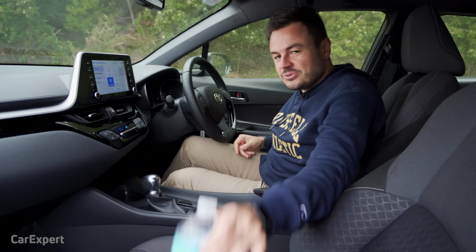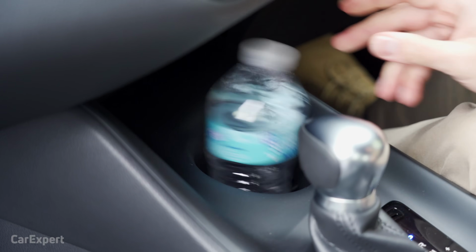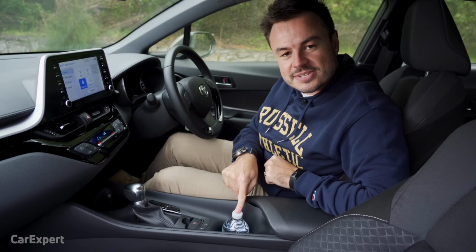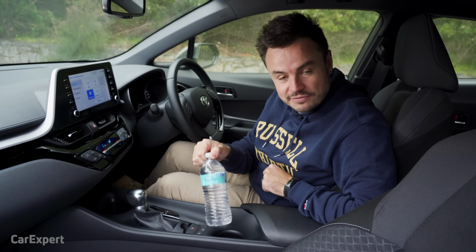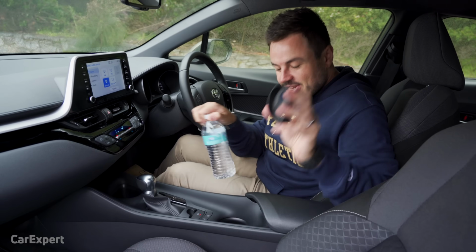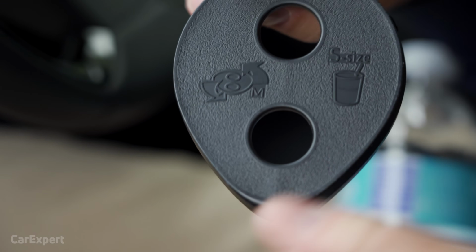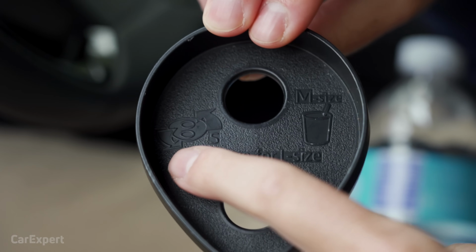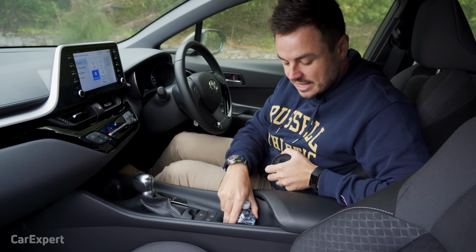What about bottle storage? Now there's a clever system in play here. So it fits up the front there. It also fits down there, but you'll notice that that disappears pretty easily. So if you've got a coffee cup, that's going to be virtually pointless. But look at this thing. So printed on here, you've got small size cup with a little rotation symbol, and then medium size cup with a little rotation symbol. So that is the large setting.